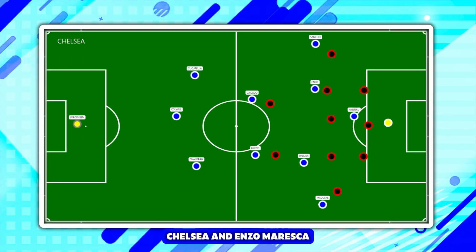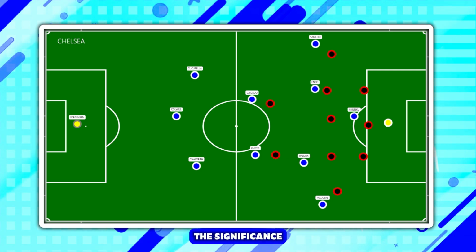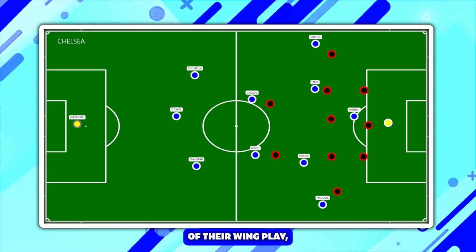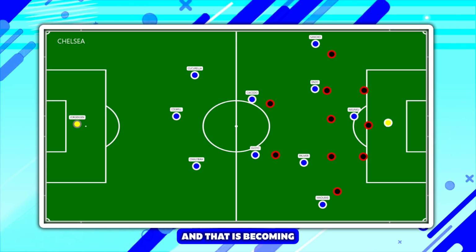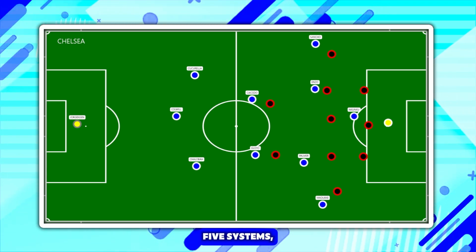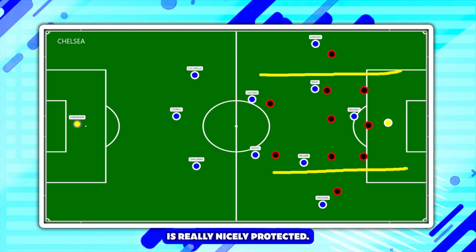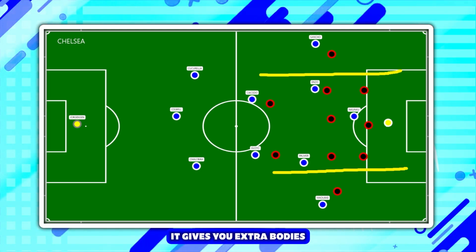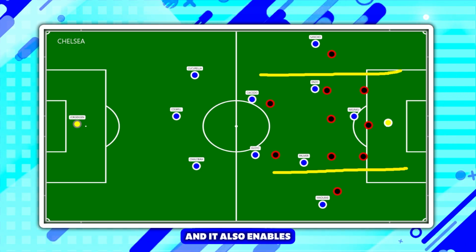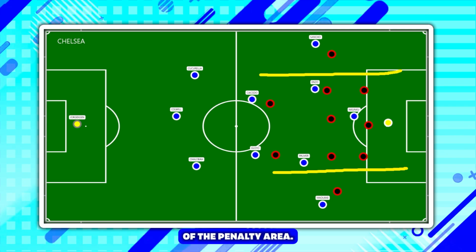Chelsea and Enzo Maresca are seriously undervaluing and underappreciating the significance of their wing play. And that is becoming so much more apparent the more they play against back five systems. The idea of a back five system is to make sure that the centre of the pitch is really nicely protected. It gives you extra bodies in the middle of the park, and it also enables them to really constrict play within the width of the penalty area.